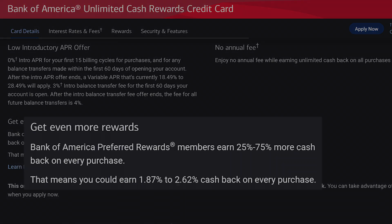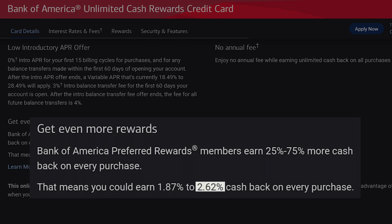However, if you're willing to go all in with BOA, you can take that up to 2.62%, which is one of the best flat cashback earning rates out there. I don't want to spend a lot of time with this card because I recognize that I don't have $100,000 sitting around just to boost my credit card earnings.